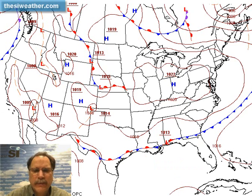Well, here's the latest U.S. surface map. A couple things of interest here. First of all, we've been talking about this strong high pressure area that started from way up here in Canada and moved to the south and east, just dominating the scene. It's kind of anchored itself over the Midwest and the northeastern part of the country and will control our weather right through tomorrow.